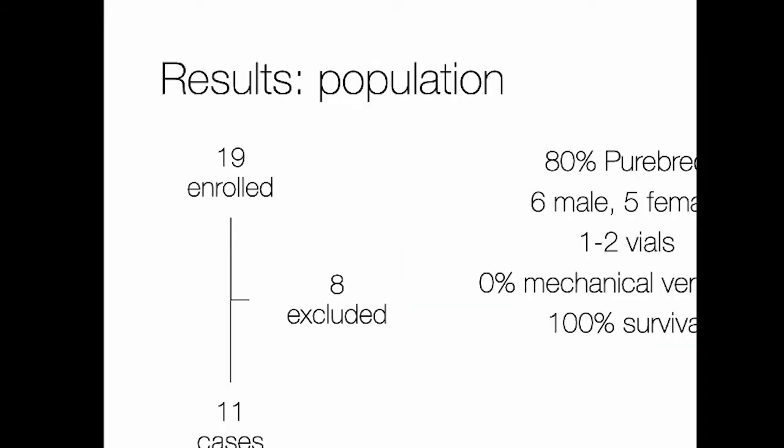So my study ran over 2 snake bite periods. I think we had about 70 snake bites that came in through the door over that period, but I was only able to enroll 19 dogs. And then we had to exclude 8 dogs as they were negative for tiger snake venom on post-collection analysis, which left 11 cases to analyze. Of these cases, we had about 80% purebred, almost 50-50 male and female. Most dogs received 1 to 2 vials, but 1 dog did receive 3 vials of antivenom. None of them required mechanical ventilation, and all the patients survived.